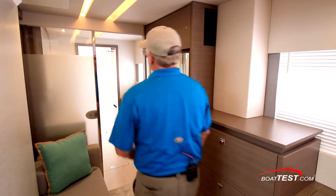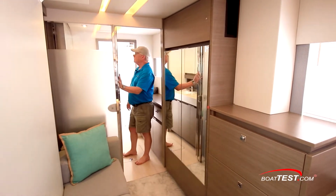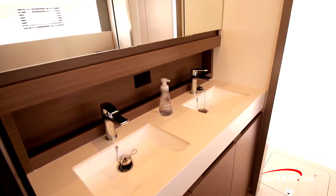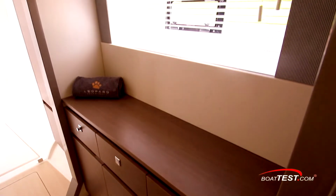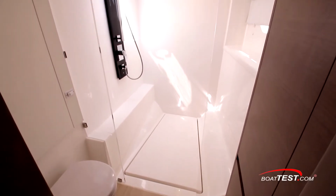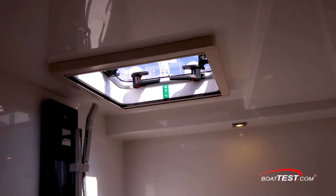Just forward is the private ensuite behind an opaque glass bulkhead and closing door. Mirrored cabinet up above with storage behind. There's his and hers sinks recessed into a Corian counter. Storage underneath. Directly across is additional storage, another hull side window with an opening port, and there's more storage in the deck. Further forward is an electric flush toilet and a walk-in shower. This one also has a hull side window, and for ventilation there's an overhead hatch.